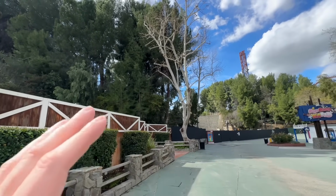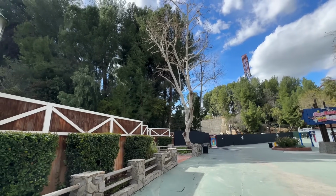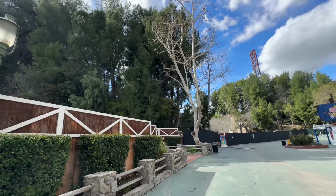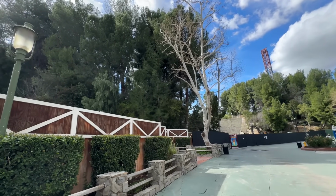So whatever this is gonna be, and I'm still thinking it might be like a roller coaster, it's gonna be quite the attraction. This is a pretty good size attraction. But remember, all this stuff is just speculation. Nothing has been officially announced by the park, and I'm assuming maybe later on in the year when we get closer to August, because that's typically the time Six Flags makes announcements, maybe we'll hear some more information about this.